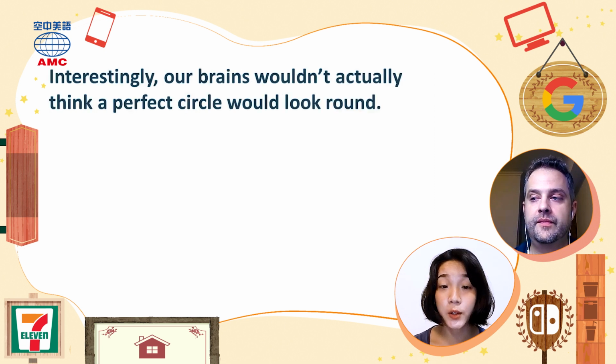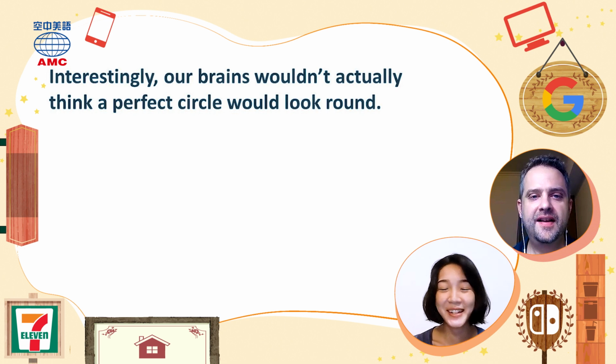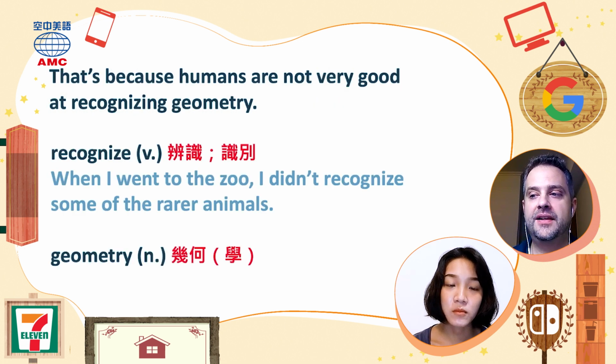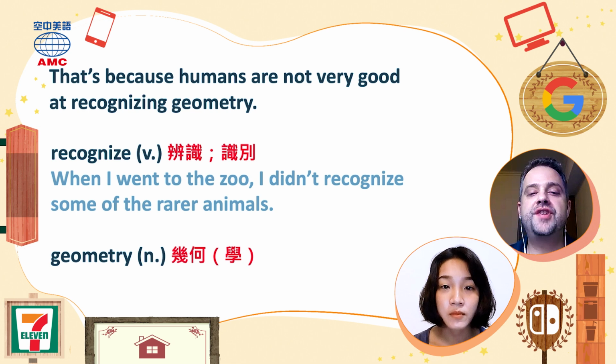And why is this? The article says, interestingly, our brains wouldn't actually think a perfect circle would look round. That's pretty odd. So our brains would look at a real circle and say, that's not round. That's not a circle. There's something wrong. But we'll look at one that isn't round and say, yeah, that looks right. Why is this? The truth is, as our article says, that's because humans are not very good at recognizing geometry.